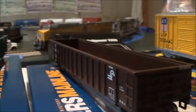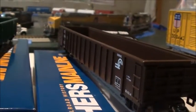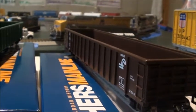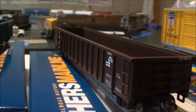And then I also have another gondola right here. This is a Conrail version, so perfect to add to my Norfolk Southern freight train, or I might also add these to my BNSF or UP because I've seen some Conrail gondolas on BNSF freights.